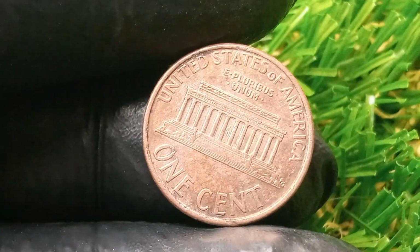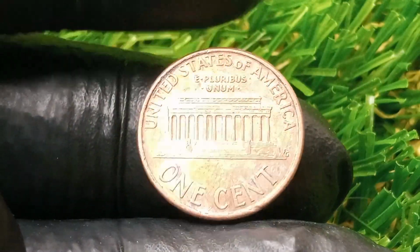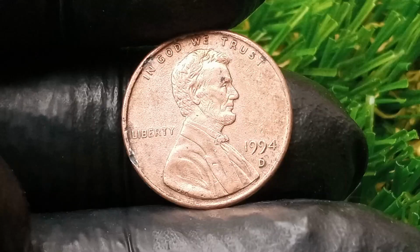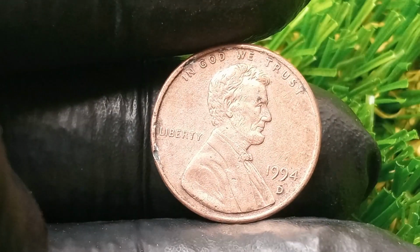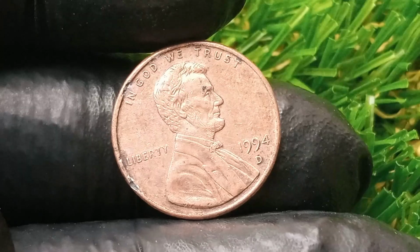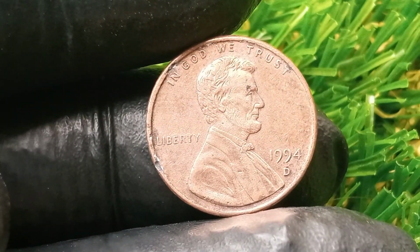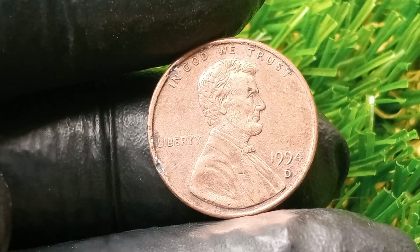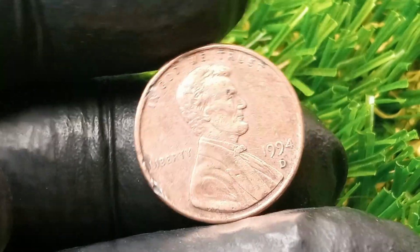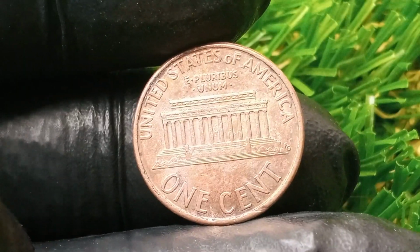It shows us that even in a modern, highly mechanized world, human error, machine quirks, and the chaotic forces of chance can still conspire to create something unique, something that transcends its original purpose and becomes a beacon of historical fascination and investment potential. It reminds every coin collector out there, whether novice or expert, that treasures still lie hidden in plain sight, that the next great find could be waiting in your pocket, under your couch, or in a box of change from the corner store.